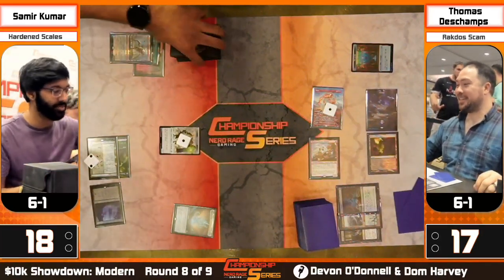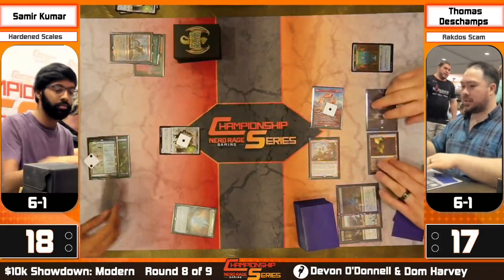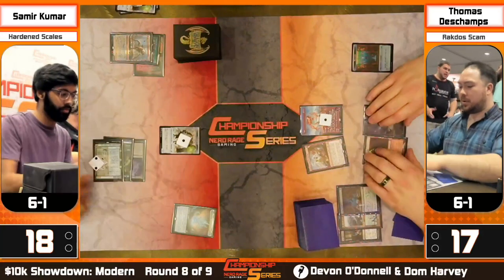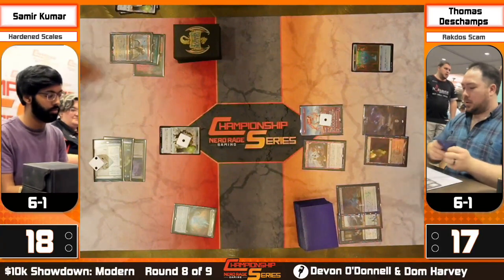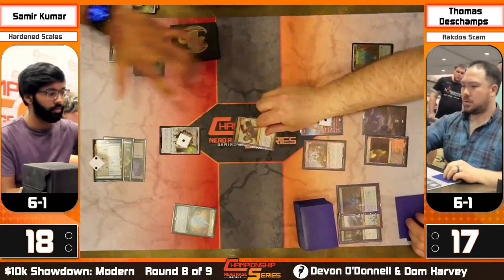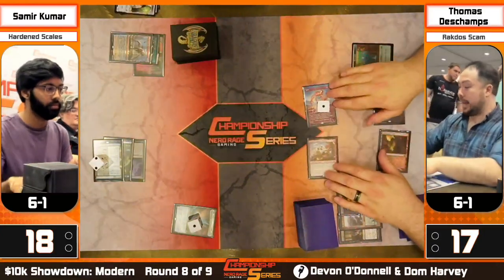I know some of these lists sometimes play Kolaghan's Command, but I do not see any copies of that card in Thomas's main deck. So it doesn't have to be something where you go Kolaghan's Command, blow up the Ozolith and the token. But if Thomas has just any removal spell, kill the token, get in for both, and there we see it terminates. This is going to be an attack for 10 damage.